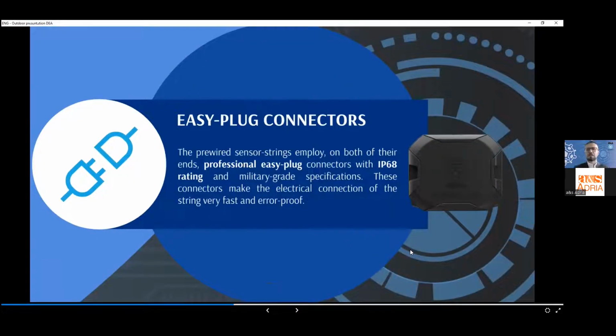Professional easy plug connectors. I forgot to say one thing that is very important. The lines of our sensors are all pre-cabled in the company so that you can easily adjust them directly on the fencing, in order to make something that is, let's say, plug and play.